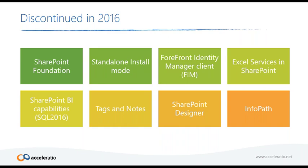There has been a number of features that have been discontinued. So Microsoft has removed the integrated Forefront Identity Management from SharePoint. There have been some changes in BI capabilities. So we have seen a lot of push from Microsoft for people to move directly to Power BI, and SharePoint is becoming less and less an environment for hosting BI. So if you're planning to do a BI migration, that's something that you need to think about and find a proper place to store all your BI reports and BI stuff.